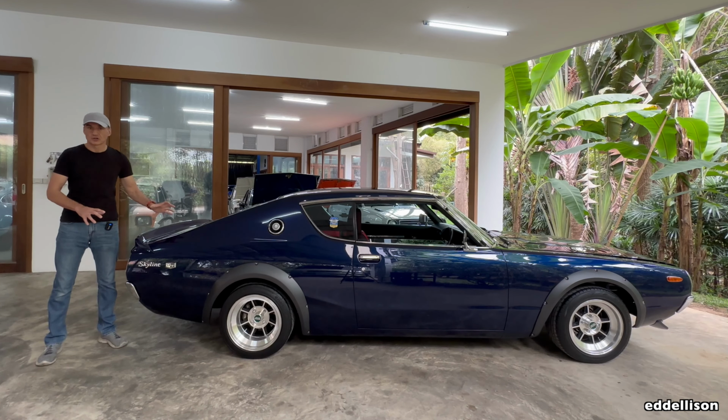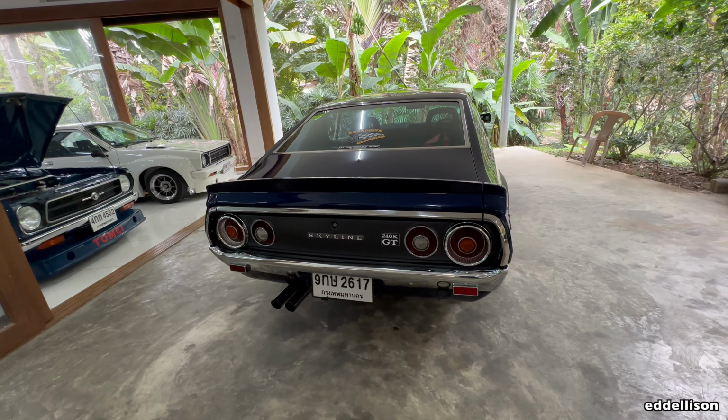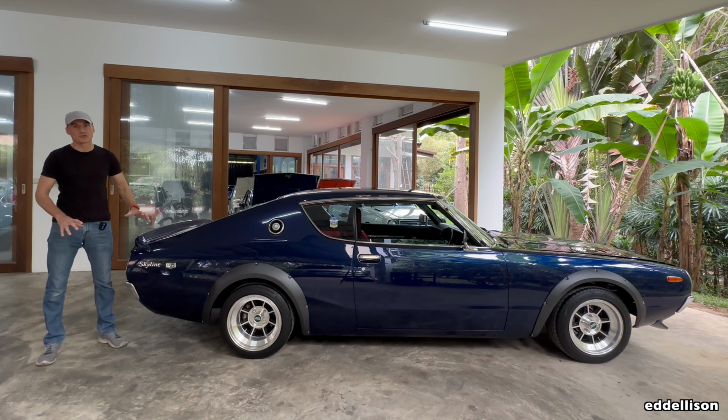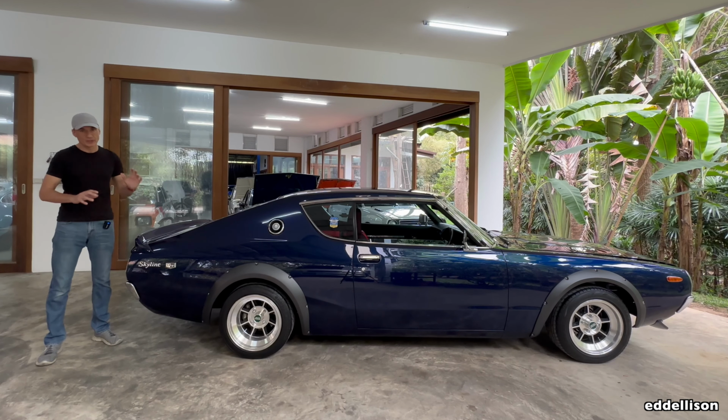And this is an unusual color for a Skyline. In Thailand, certainly most of them will be white or silver, but this is a very unusual color, and it absolutely nails the car. It just adds to it. So all that effort, it is really, really worth it.